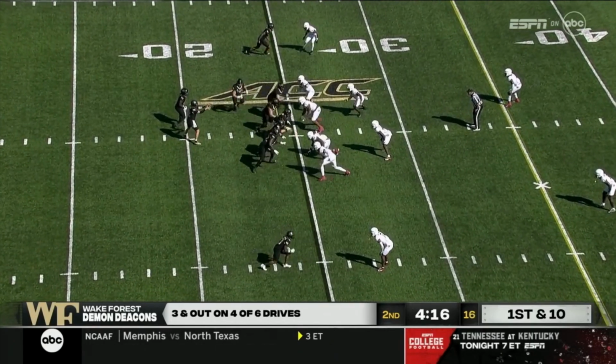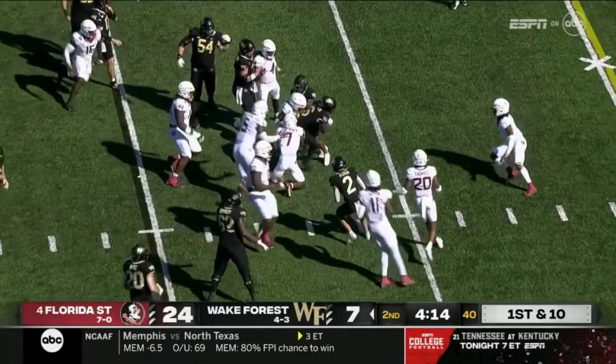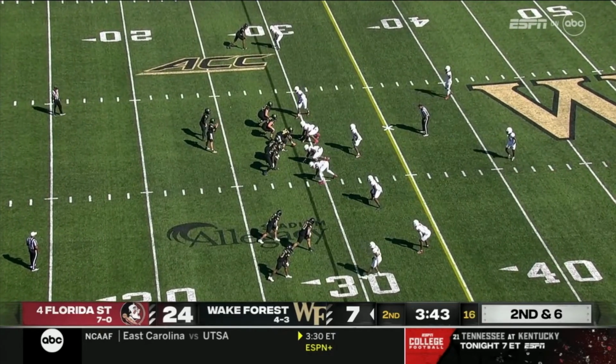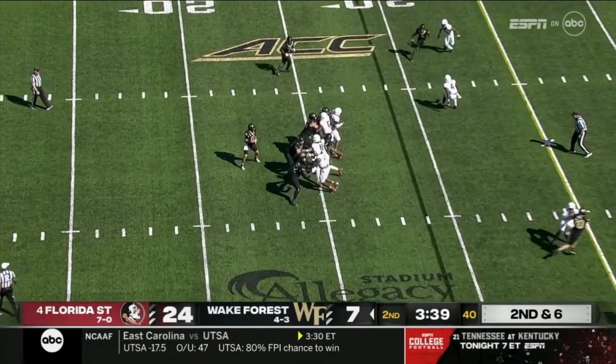Football is about shifts in momentum. You got punched in the mouth. What are you going to do about it? Here's Ellison. Florida State, who can score in bunches. When you're down by 17, isn't always the way to go. They got to open up the passing game.